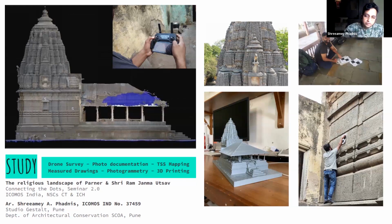So we did a drone survey, some photo documentation, and a basic mapping of the site, understanding what is where. Students of Sinhagad College of Architecture also helped with the measured drawings, and they did a study during one of the studios. And we took all of this data, and we wanted to use the latest digital tools and techniques. So we also used techniques like photogrammetry and 3D printing. And all of this gave a very different view of the site to the owner and their family.